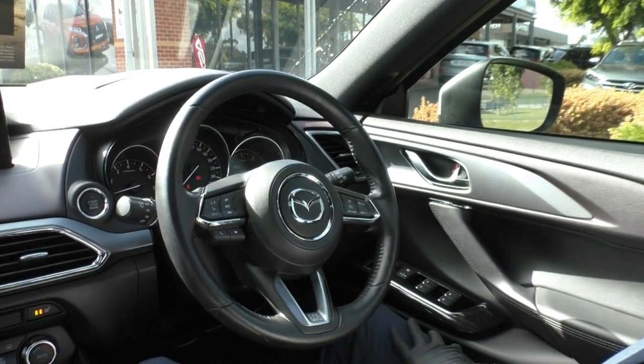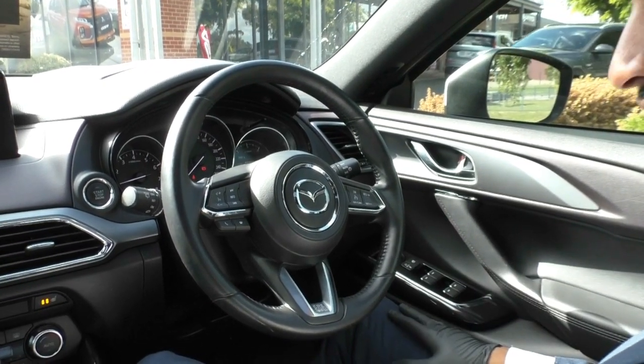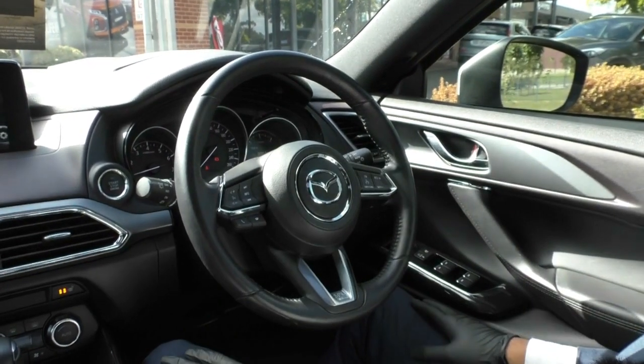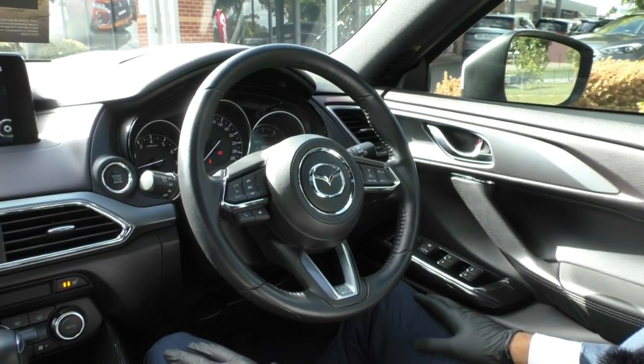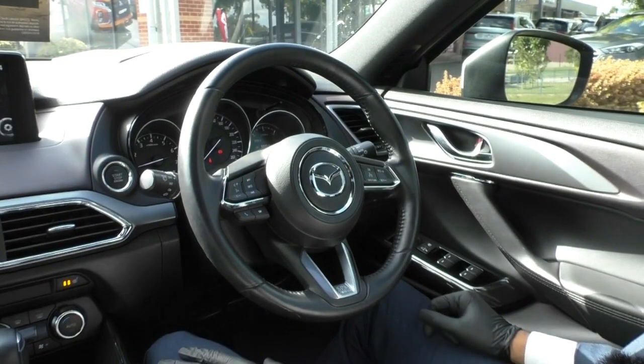Okay, taking a look inside the CX-9 now. As I mentioned before, this is a very nice car to actually sit in. Quite comfortable. I've got my heated seats on. It's actually quite a great car to sit in and very good to drive as well. And the way the cabin itself has been laid out is actually quite presentable, and it's not actually too much going on. So a lot of the systems in here are automatic, but we will run through the features now.